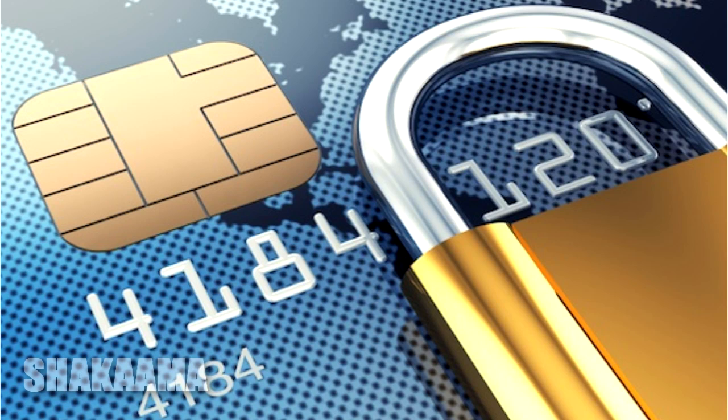Before applying for these or any other type of credit card, check your credit score at, I believe, creditkarma.com.